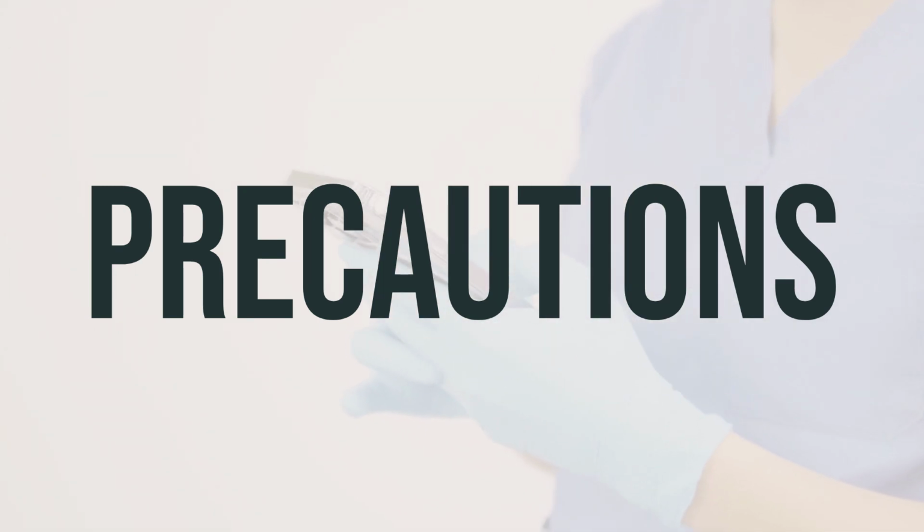If you are pregnant, it's important to discuss the risks and benefits with your doctor before using this medication, as doses of vitamin D greater than the recommended dietary allowance should only be used when clearly needed. And if you are breastfeeding, consult your doctor before using this medication.